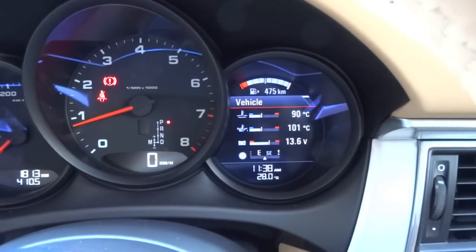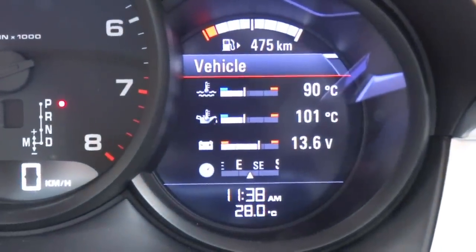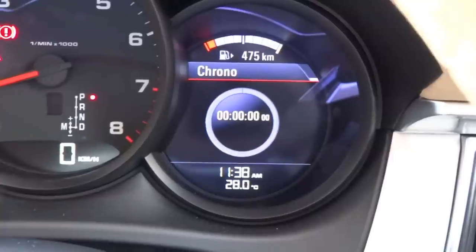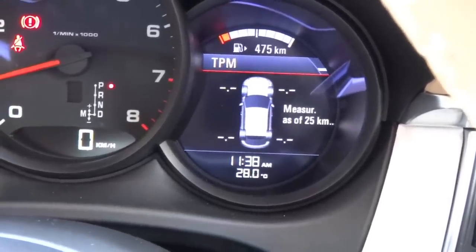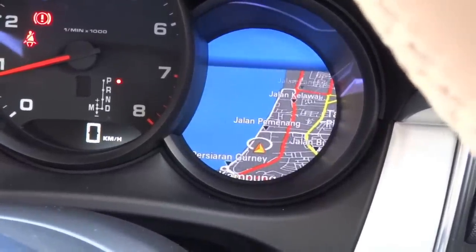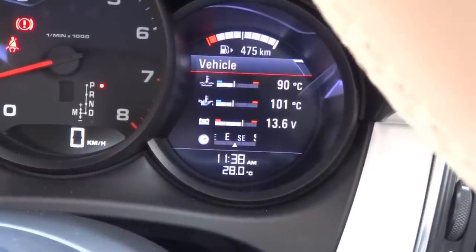Right now you do have your display showing your oil temperature, engine temperature, voltmeter and compass, but you can also access your stopwatch, your all-wheel drive system, your tire pressure monitoring system, your trip computer, navigation, map, your Bluetooth telephone menu, your audio menu, and back to your vehicle information.